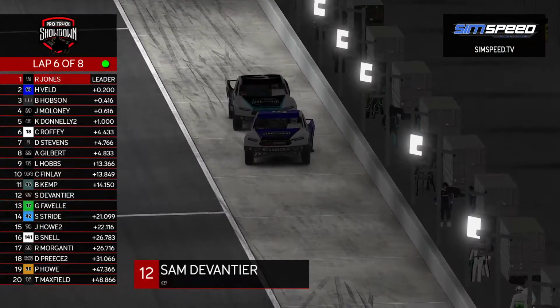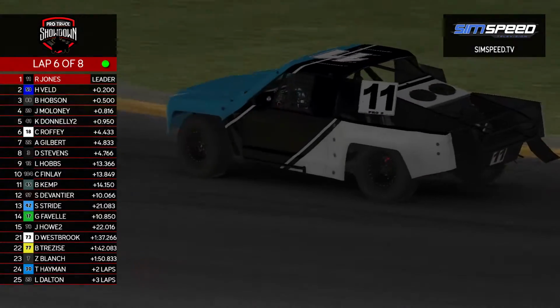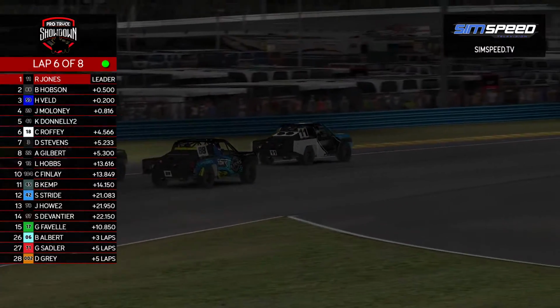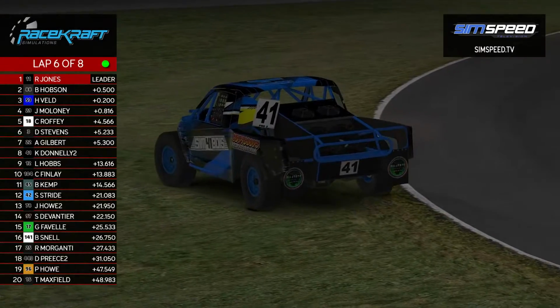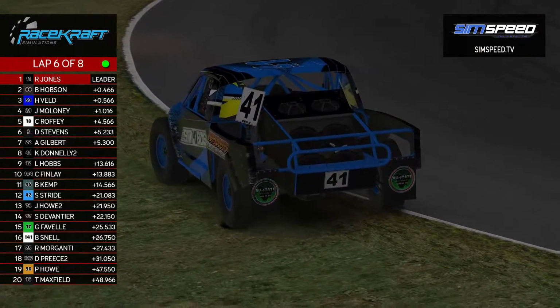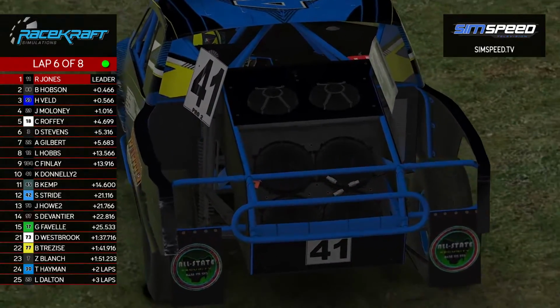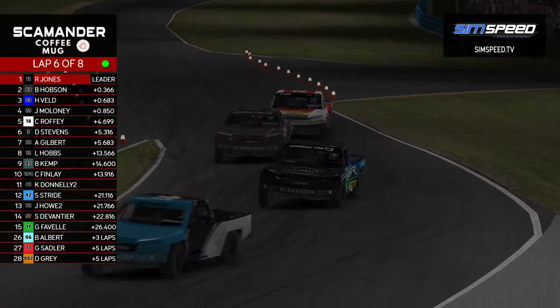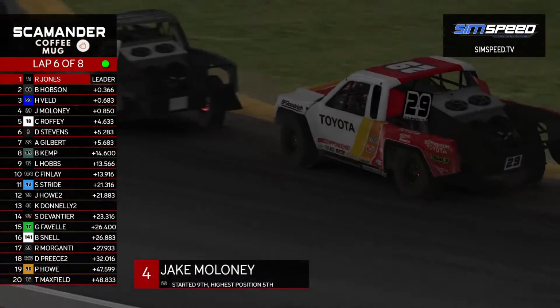Veld in second and Hobson in third. That's Sam Devantier and Gregory Favell heading into the pits for damage repair, I believe, as the top 5 are all together. And oh no, Cade Donnelly off the circuit. I think that's a hardware failure. Wow. He just went straight. And he's just rolling backwards. There's no braking, there's no nothing. I think you're right. Been some sort of failure there for Cade Donnelly. Oh, that's a big shame for Cade. And then there were 4 at the front of the field.